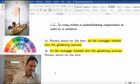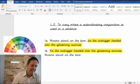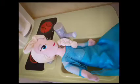All right, so let's say goodbye to Moana and let's go with someone else. How about we go with this lovely lady here? Oh, look at her. Elsa in the sink, I believe she is.